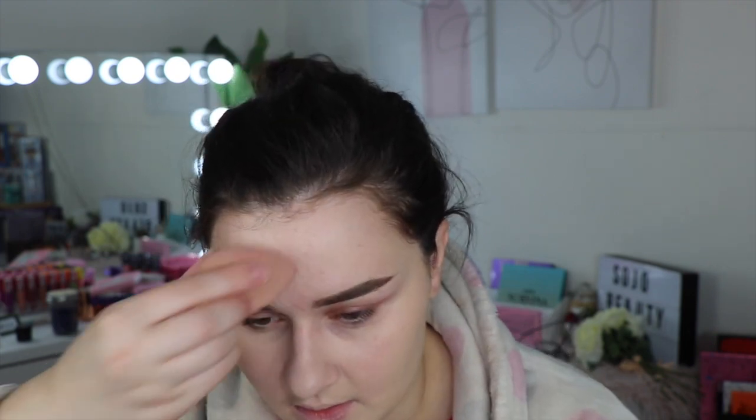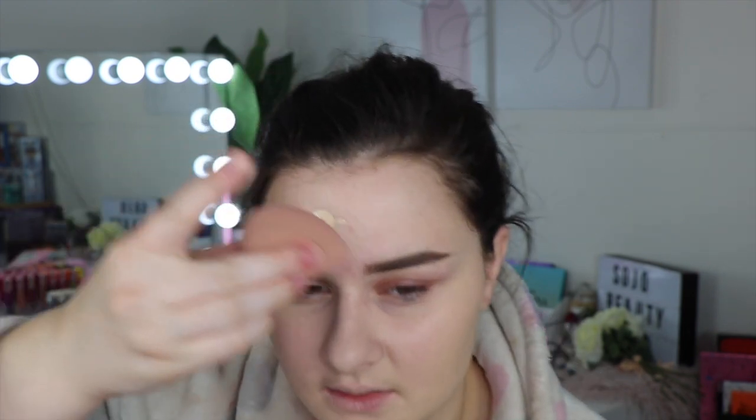I do have this also in the shade 30 Sand, and that one looks a lot more full coverage, obviously, because it's just a bit darker than my natural skin tone, and it can help cover things up a bit more, if that makes sense. You can obviously cover white better with, I don't know, grey than you can with another shade of white, you know what I mean?